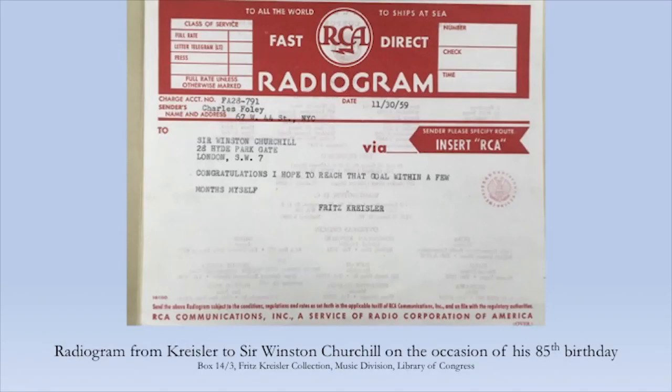I thought this was just kind of a funny one-liner from Kreisler to Churchill. If you can't read it, it says, "Congratulations, I hope to reach that goal within a few months myself. Fritz Kreisler." So that's all there is to it, I guess. Nothing more need be said, I guess. And this is on the occasion of Churchill's 85th.